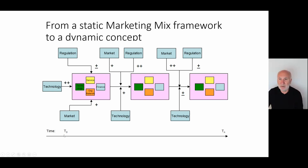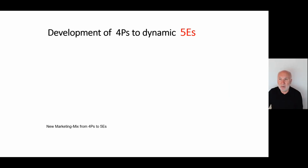So when you look at the situation, at the market, the technology, the regulation, and all that kind of things, that change over time, and it actually changes very quickly. So we have changes in technology in 6 months, 3 months. Currently, metaverse is entering, and we are wondering what's going on now, and various new things are coming up. So when you look at a marketing mix, the marketing mix should not be static, it should be dynamic. And therefore, we need to understand what we need.